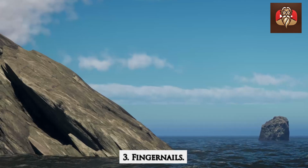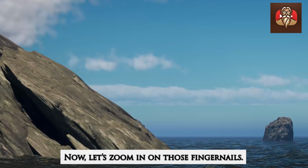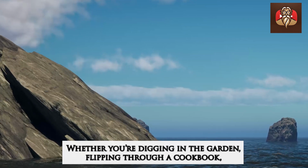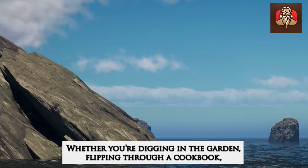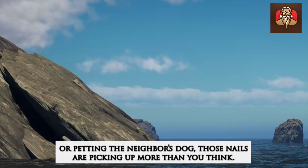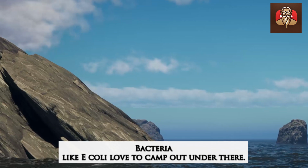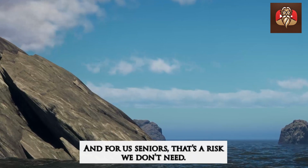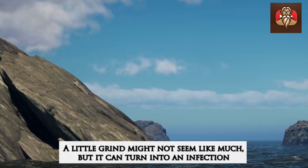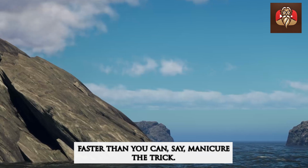3. Fingernails, the hidden dirt traps. Now let's zoom in on those fingernails. Tiny, sure, but mighty when it comes to hiding dirt. Whether you're digging in the garden, flipping through a cookbook, or petting the neighbor's dog, those nails are picking up more than you think. Bacteria like E. coli love to camp out under there, and for us seniors, that's a risk we don't need. A little grime might not seem like much, but it can turn into an infection faster than you can say manicure.